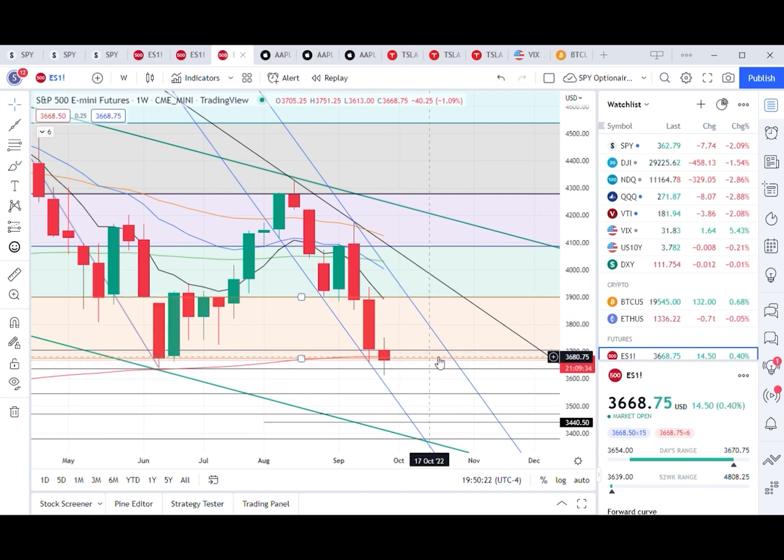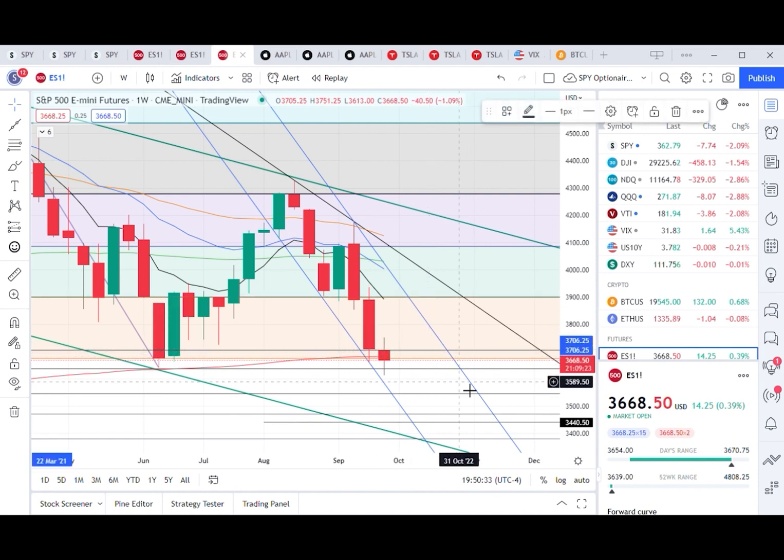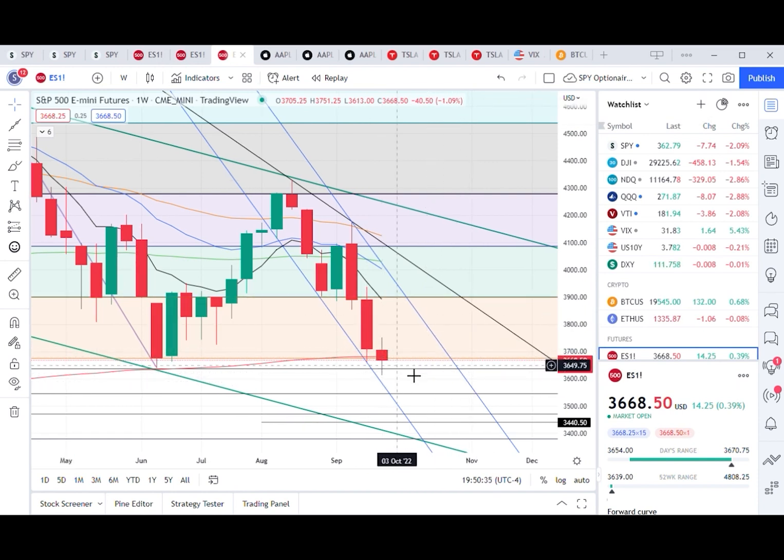Same thing on the weekly. We're closer. It's 36.80. I'd like to see both SPY and futures close over that 200 EMA. However, I will take just futures closing over it as a key of where we're going forward, though. Closing below that, and I do think we got some downside next week down into the 3400s to 3500s.